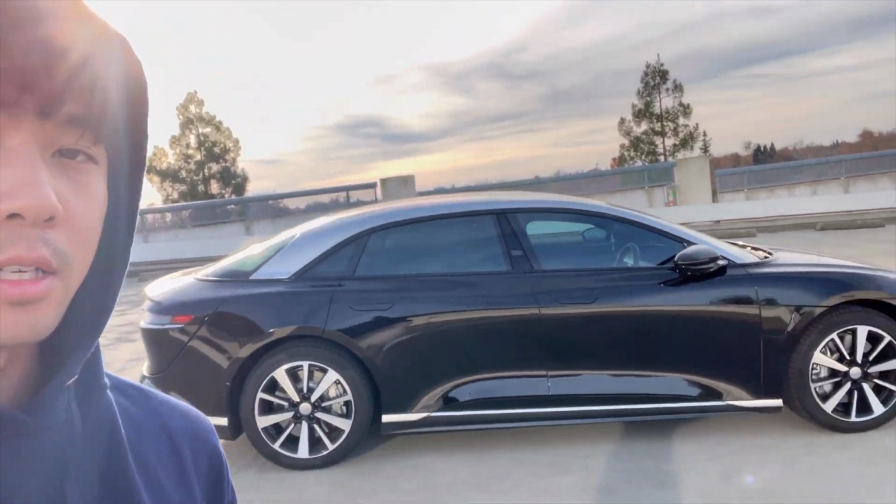Now, of course, Lucid being a relatively new company and the Lucid Air being their first production vehicle, pretty solid. I believe the Lucid Air is a pretty good, solid first car, which gave a really good impression for Lucid Motors. Now, because it's a brand new company, like I said, it has a long way to go. Let's start with the list of things that I wished Lucid Motors implemented for the Lucid Air.